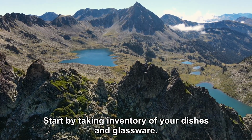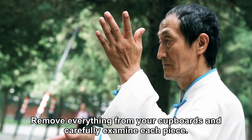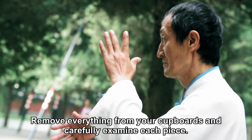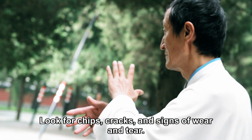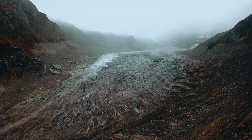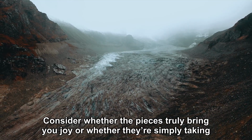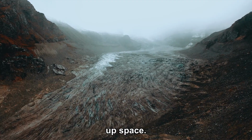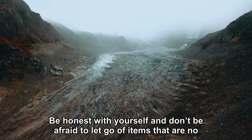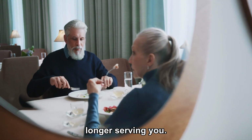Start by taking inventory of your dishes and glassware. Remove everything from your cupboards and carefully examine each piece. Look for chips, cracks, and signs of wear and tear. Consider whether the pieces truly bring you joy or whether they're simply taking up space. Be honest with yourself, and don't be afraid to let go of items that are no longer serving you.